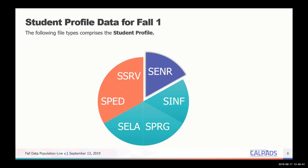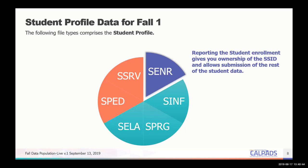Student profile data that's required for Fall 1 are these 6 file types. The SENR is the enrollment, it's highlighted in purple, and you have to submit the enrollment to establish ownership of your student data. The SINF, the SPRG, and the CELA, the Student Information, Student Program, and Student English Language Acquisition, come from your local school information system through batch file submission into CALPADS. You're going to manually upload each of these files, right?